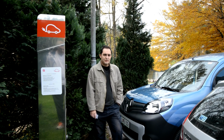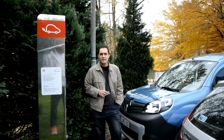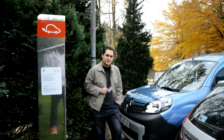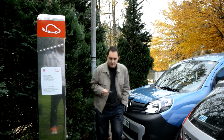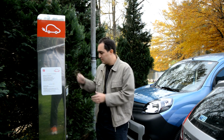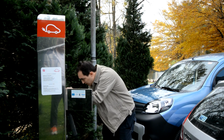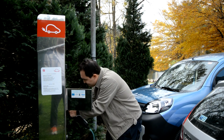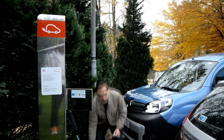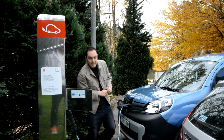It's time to recharge your Kangoo Z.E. You have two choices. The first one is perhaps the most obvious and the easiest. You go home and plug it in. The second one is to use a charging station with one of these, which unlocks the charging station. I said it unlocks the charging station. Thank you. And then you simply plug it in like you would at home, which is a bit of a challenge with this one because it's so stupidly designed. Charging station, that is. And then you simply plug it into the car, and voila, it's charging.